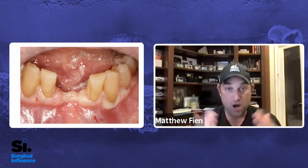So this is how the site looks before GBR. And as a periodontist, what I'm drawn to is the calculus on the teeth, which obviously is very common in this area of the mouth. And I think it's so important.